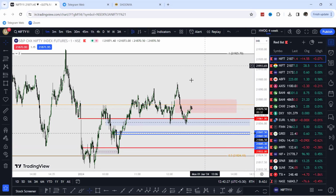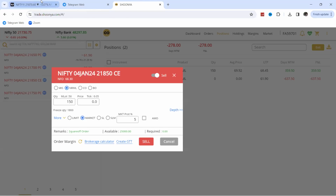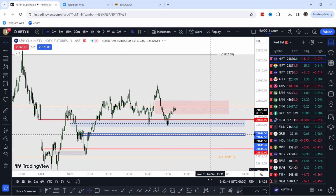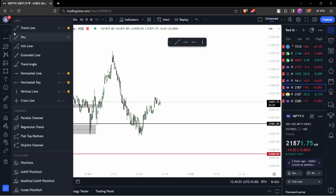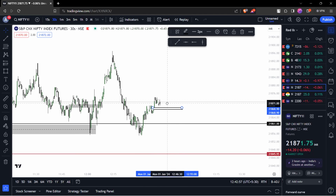The fact that the price is not pushing lower too hard, I mean, it should have gone down at any given point, but it's not doing so. Hence, I'm going to stick to this move. I'm going to add one more lot once the price tests this level.